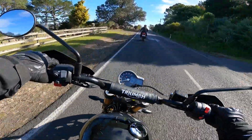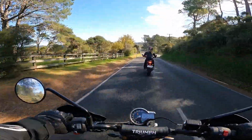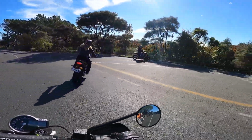I think I kind of want to ride this like a super motard. I'm still trying to figure it out, but I think that's what I want to do. It doesn't really ride like an adventure bike.